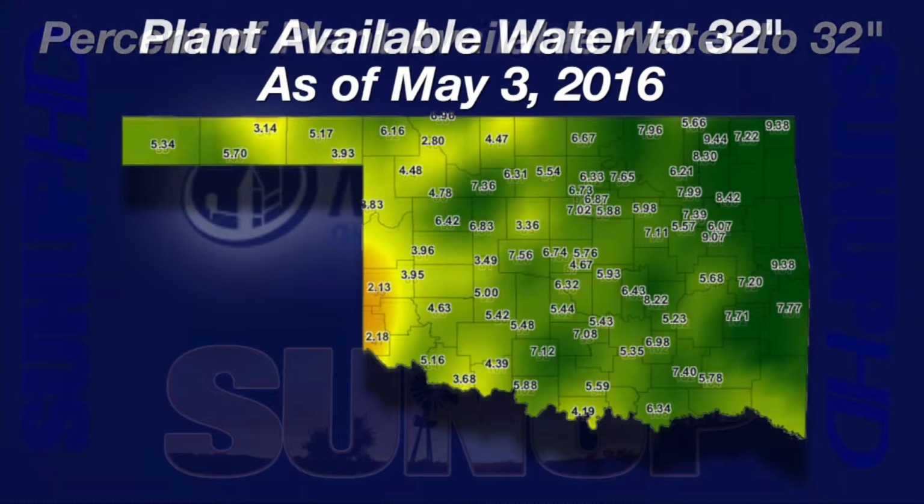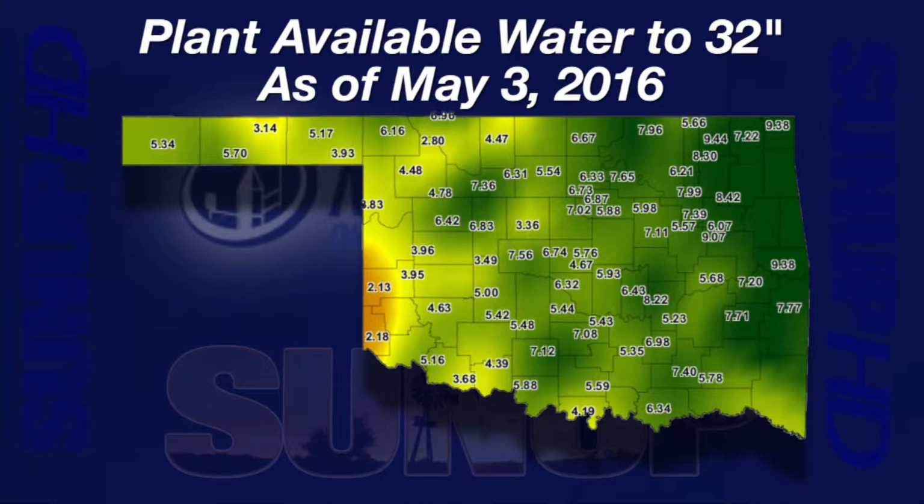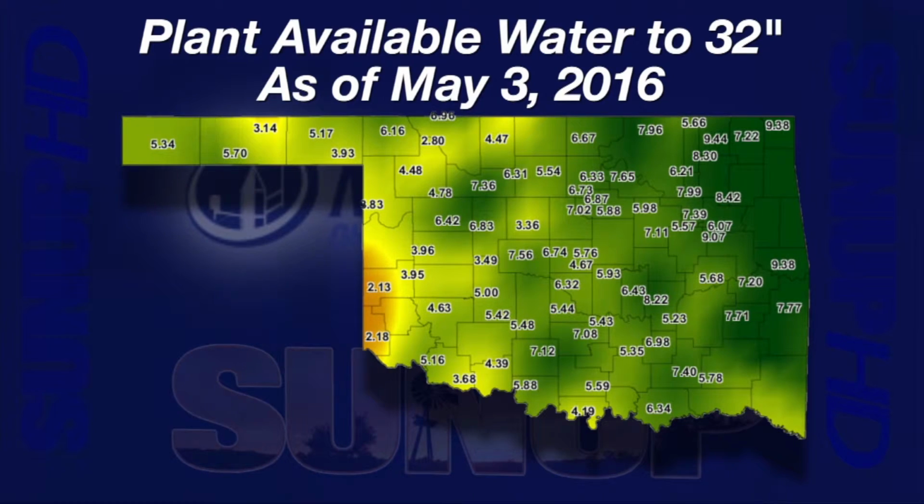Mesonet also has plant available water maps in inches of water. Miami, Copan, Haskell, and Sallisaw have over 9 inches available. That's enough water for close to a full month of water demand. Hollis and Eric are just over 2 inches available. 2 inches is enough for about 8 days of water demand.